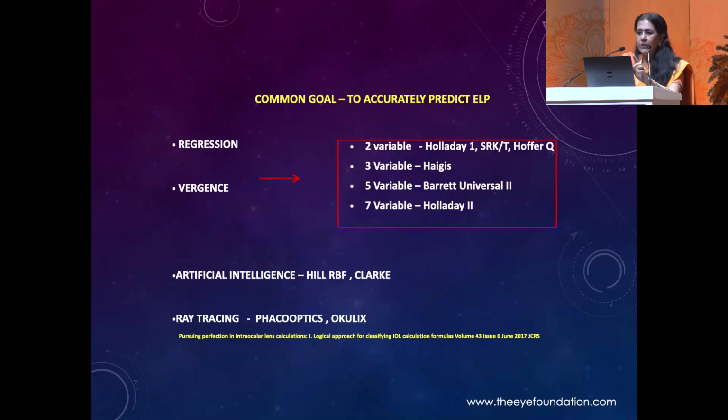So if you just try to retrace, we know that the first generation formula was based on theoretical geometric optics. This is a theoretical formula. Then came the regression formula, which came from the analysis of the post-op refractive results. And then came the divergence formula, which started off with two variables early on, just the axial length and the K value. And then came the anterior chamber depth. And then more and more variables were added on, so that you were able to pin the exact emmetropic outcome for these patients by defining the exact effective lens position, or where the lens sits in the bag.